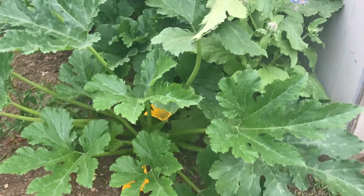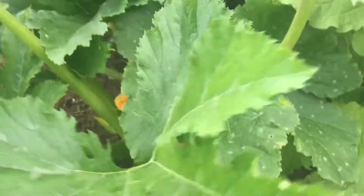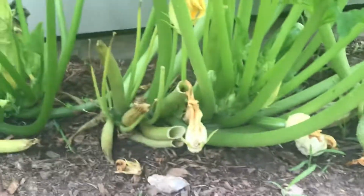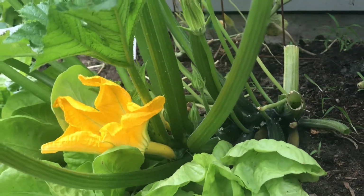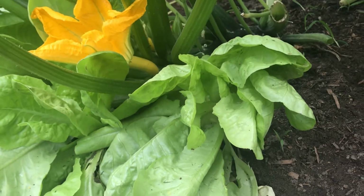Zucchini. We've been eating zucchini from these plants. I harvested a bunch last night, so I don't know that there will be any in here. But let's take a peek. There's some yellow ones back there, and some yellow ones here. It's starting to squish our lettuce heads a little bit, but that's okay.